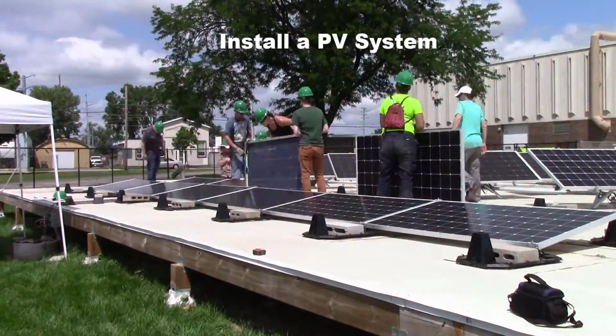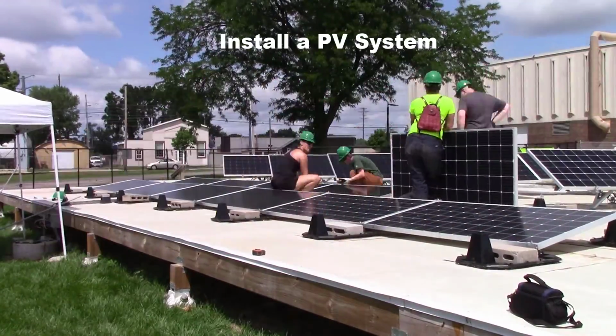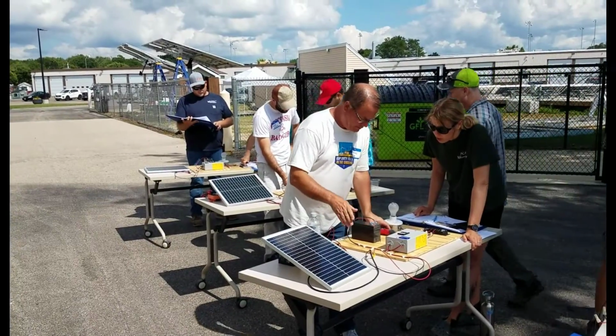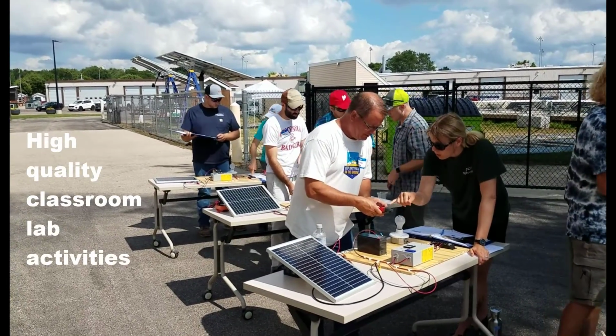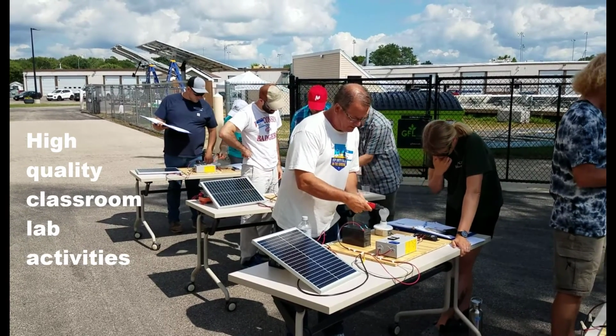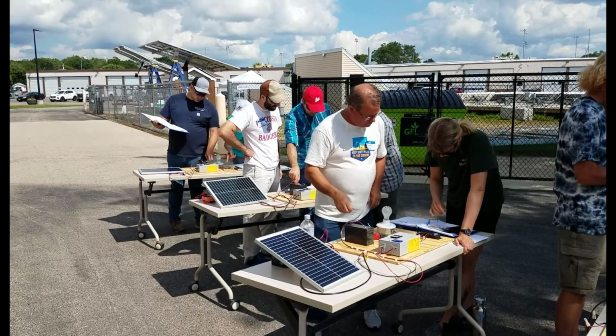You'll review and practice necessary safety measures and electrical principles used on the job. Finally, you'll perform and take with you ready-to-use hands-on classroom lab activities that will enable you to bring solar energy to life in your classroom.